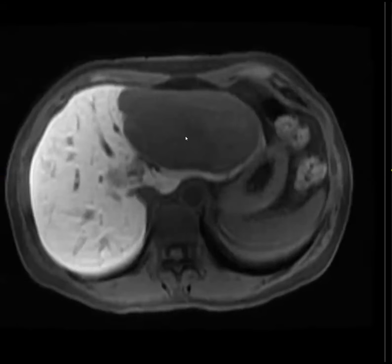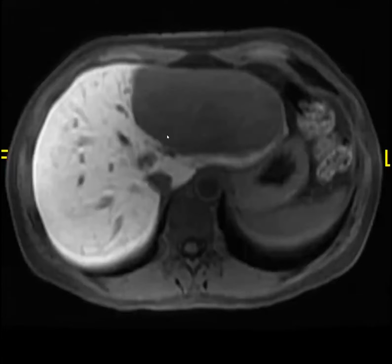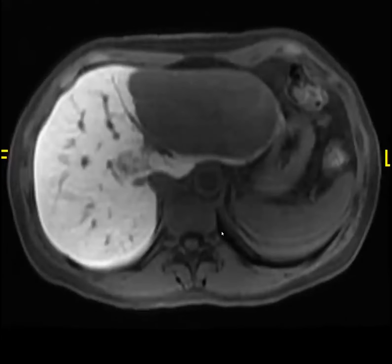You wouldn't consider FNH here, right? No. And you wouldn't consider FNH in the PEComa. You also wouldn't consider FNH because it was hypointense on hepatobiliary phase. I don't have that for the HCC case. There's only CT, so there's just one for resection.